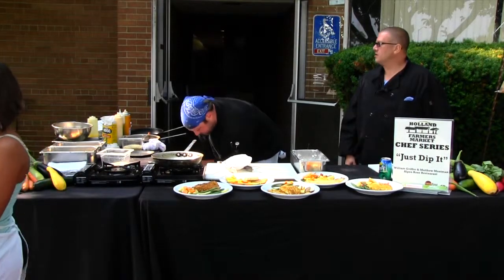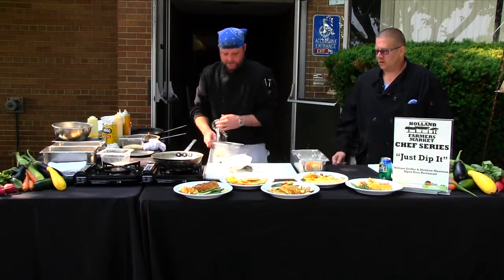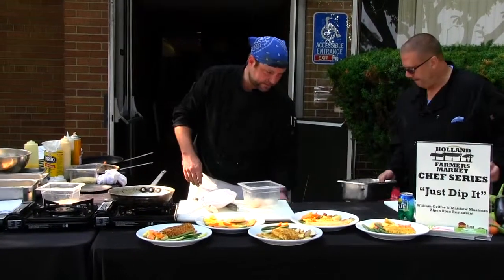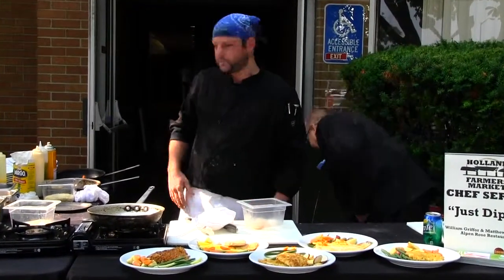Instead of seasoned flour, he uses cornstarch. This is one of the dishes on the menu at Alpen that is gluten-free. We don't use the flour, we use cornstarch instead.